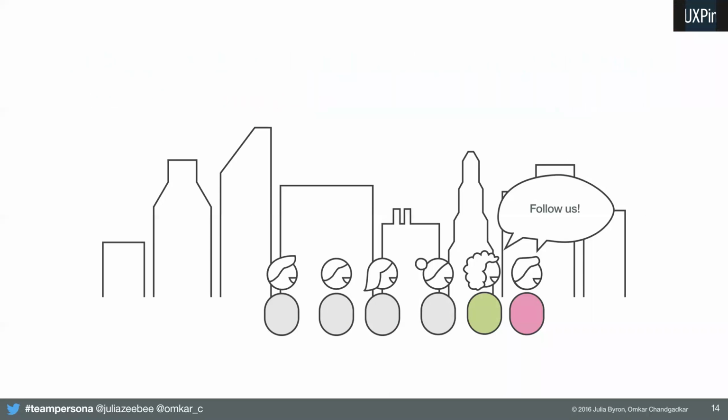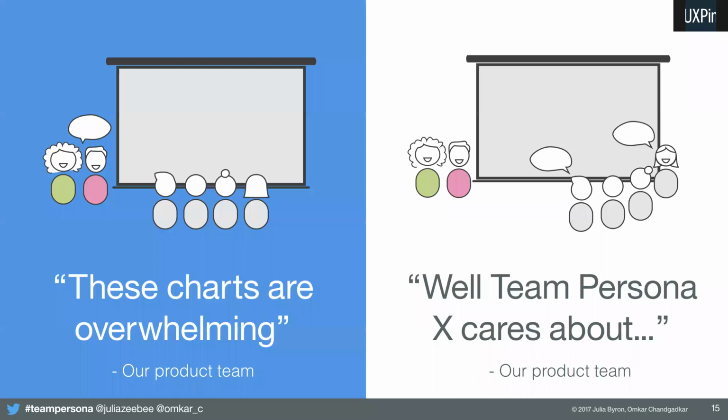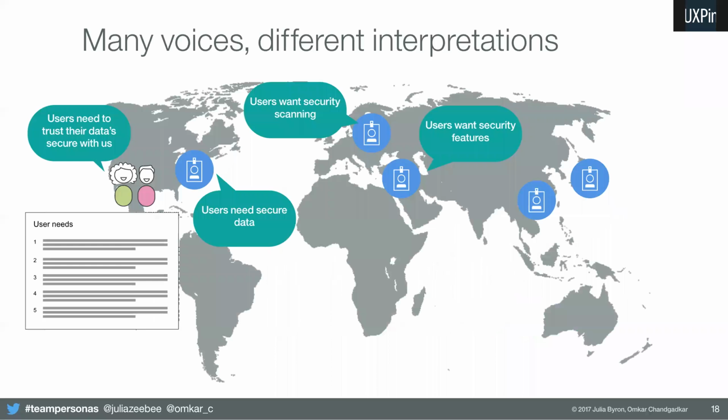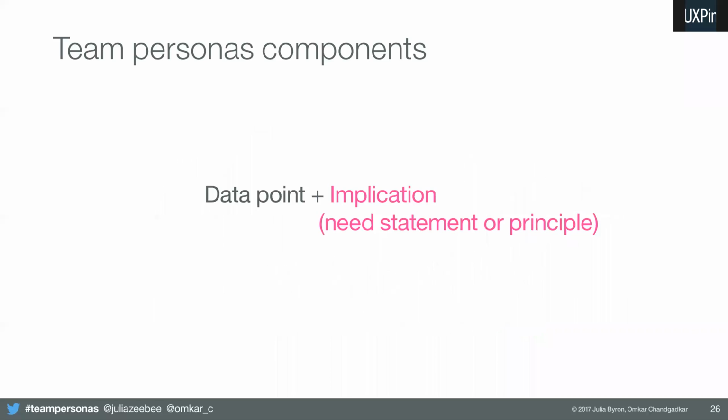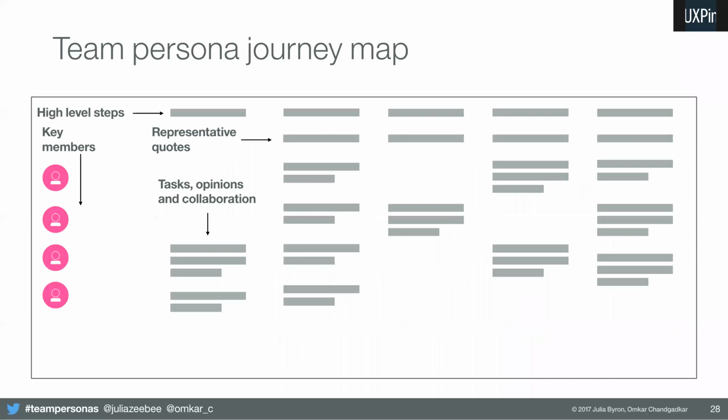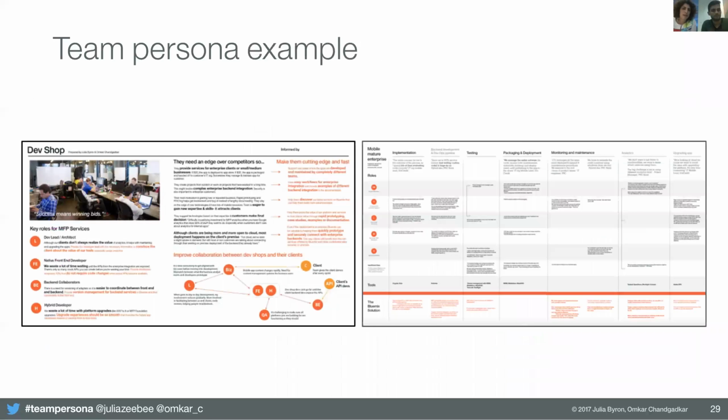So the next question we have here is about the persona itself. You know, when you create an individual persona, right, you sometimes will have primary, secondary, maybe even a tertiary audience that you're considering. Oh, yeah. Was that the same here for team personas, that you sort of had those different tiers?